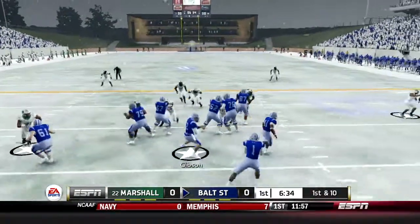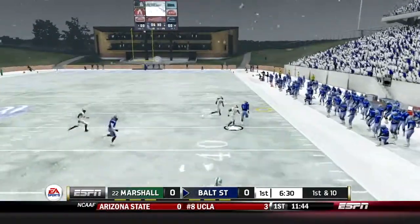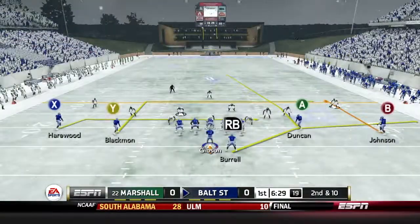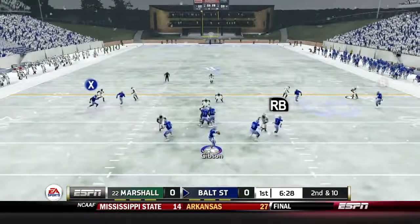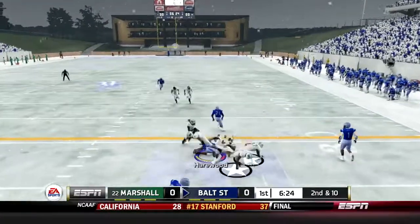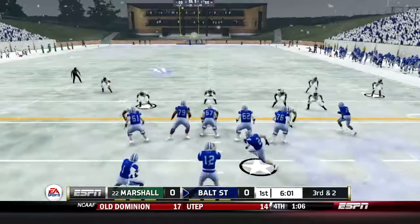So Stallions ball now. Here's Burrell on the pitch, and he's looking to throw it. He's going to go deep to Harewood, but just overthrows him. Harewood did have space, but Burrell just led him a little too much. So now 2nd and 10. Here's Lewis Gibson, the actual quarterback. Hit as he throws, and he finds Harewood, and Harewood makes the catch this time. Gets an 8-yard gain.